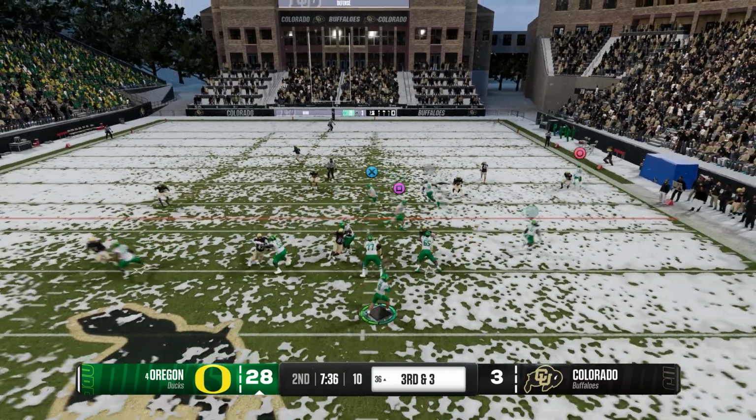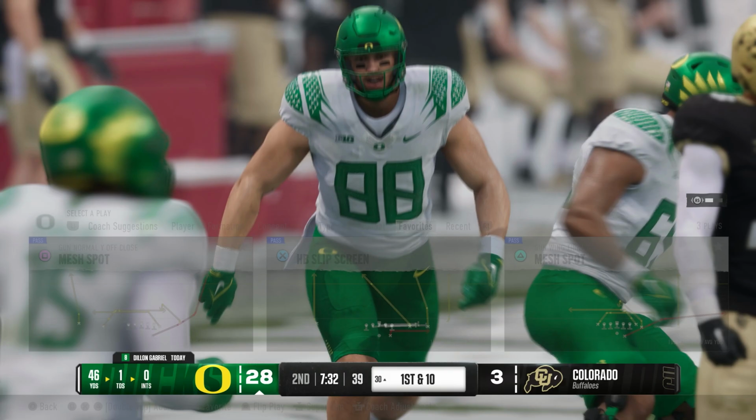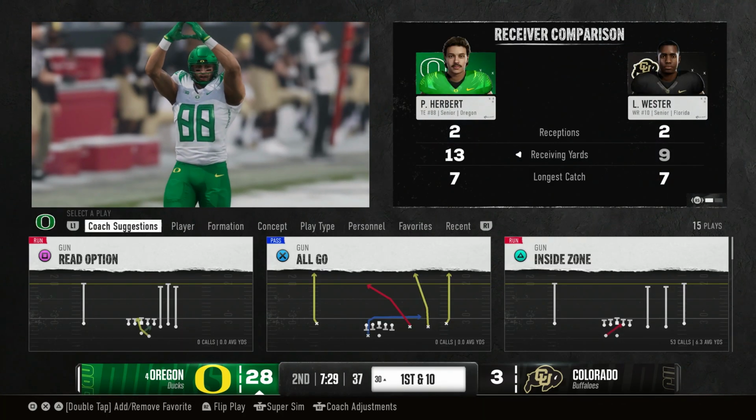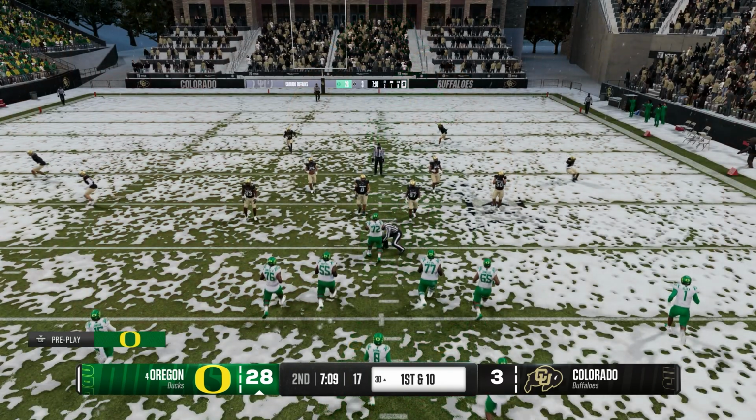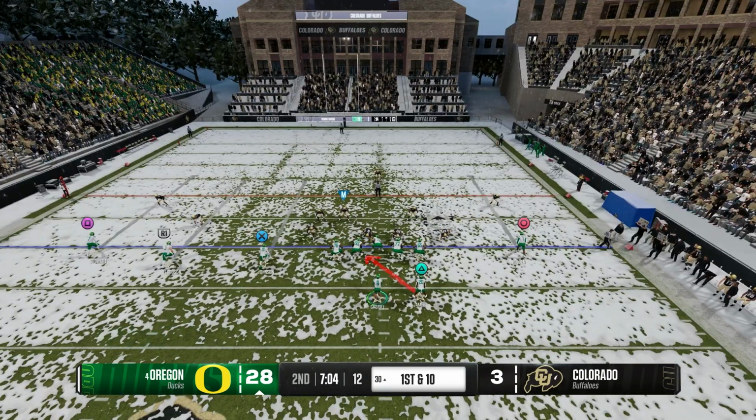Dropping back, it's Gabriel. Finds his tight end. They'll pick up enough yardage for the first down. They've got it at the 30. I was starting to think about what they would do if they didn't pick up the first down here, but I guess that's a moot point now.